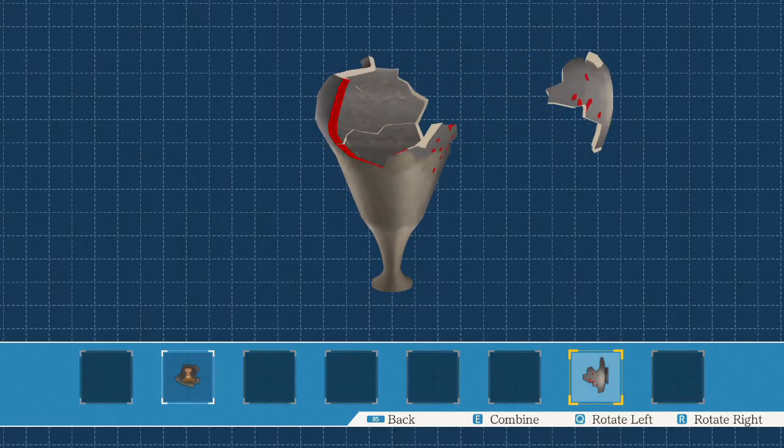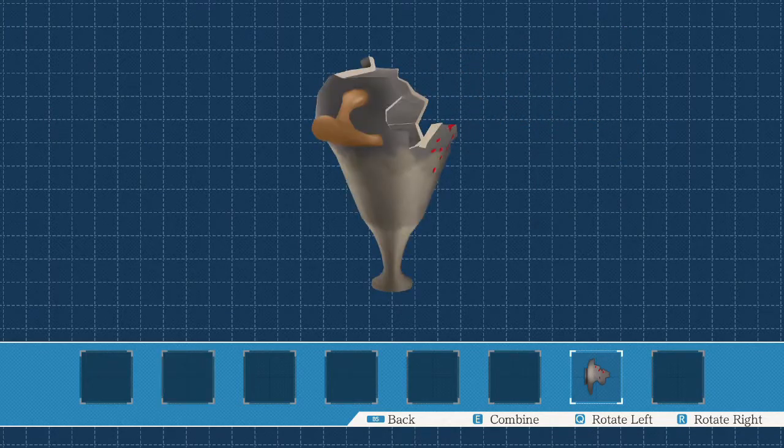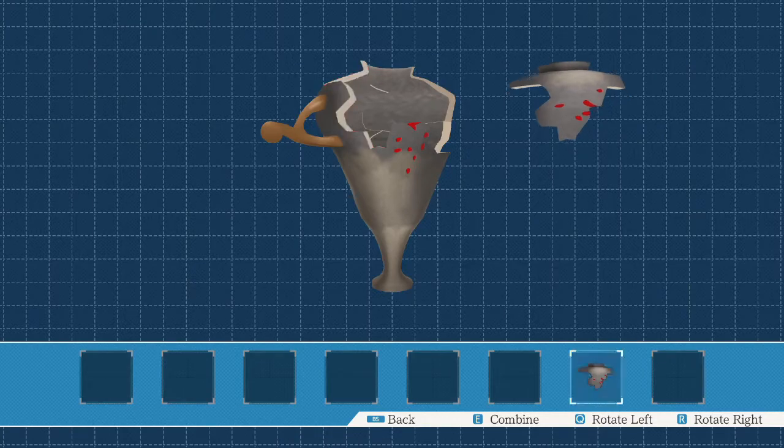Two pieces left. Big round section, okay. Not this one, but this one probably. Oh, okay. I didn't feel quite that. That looked like it was the wrong shape, but it actually wasn't. Okay, then. Now this one's pretty easy because there's the blood splatter there, so we just need to match it. And also the top there.